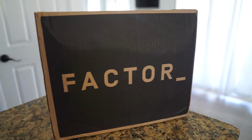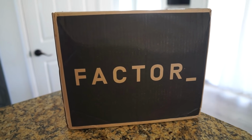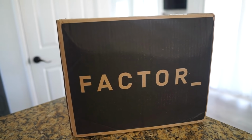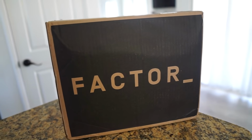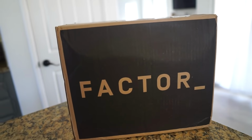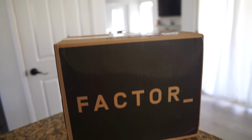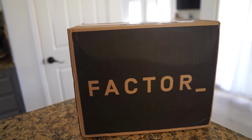Y'all, before I eat my sushi, I am just so happy because my Factor box came, and like I said, y'all, I don't want to say stressed, but I've been just having a whole bunch to do in the past couple of weeks. I have a neck and temple type of headache going on, okay? So I'm just really going to try to take it easy today.